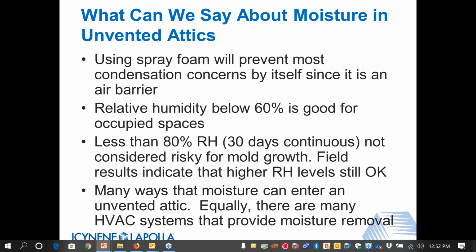There's many ways that moisture can enter into an unvented attic. Equally, there are many HVAC systems that provide moisture removal, and they can vary in cost and energy efficiency and difficulty. So it's something that needs to be decided by the builder, the homeowner, or whoever the architect.